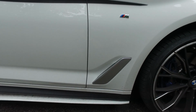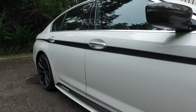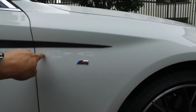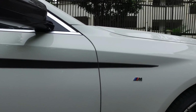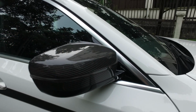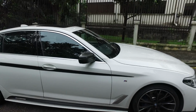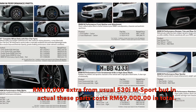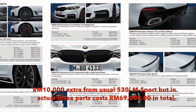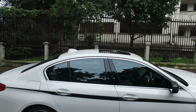Okay, the stickers down there, M Performance, and then under the door handles, I think this thing is just, sorry lah, very, very gaudy. Look at these carbon fiber clad side mirror housings. I think they look good. I mean, for those of you who like to mod your cars, this is pre-modded. And how much do all these things cost? 10,000 ringgit. Only 10,000 ringgit. I will go for it, man. This one has a sunroof as well.